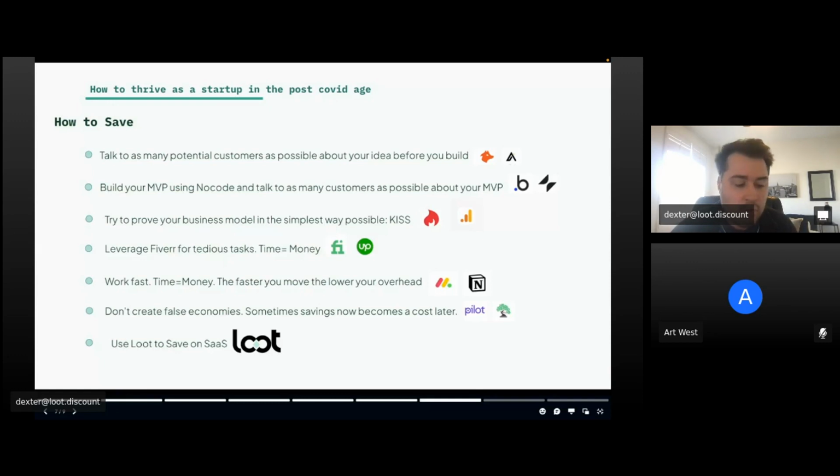So don't waste too much time building extra features, doing extra things. Just build a tool that solves the problem you're setting out to solve in the simplest way possible. And that's the next thing that I'll get to, which is try to prove your business model in the simplest way possible. Or as I like to say, KISS, right? Keep it super simple. And I have some tools here that I think help with that, like Hotjar and Google Analytics. You can really focus on making sure that people are doing the things that you want them to do.